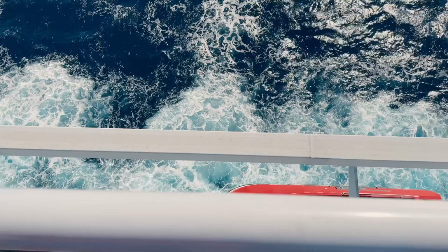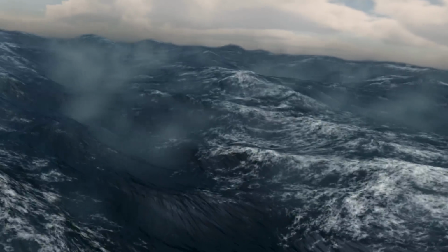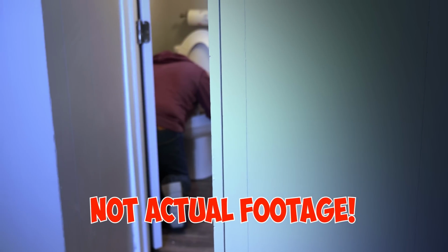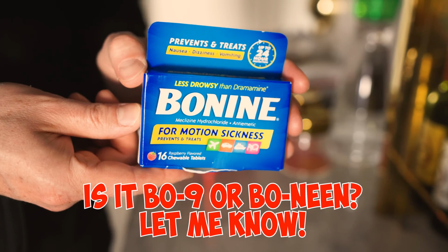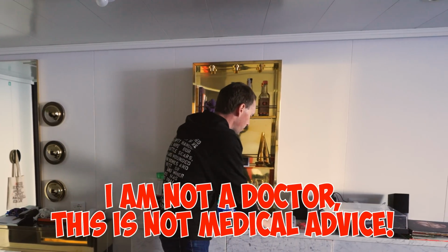If you suffer from seasickness, one thing that really blew me away is that although this cruise has been really rocky, Amanda has not had any issues with seasickness, which is amazing because if you remember the last video, it hit her pretty hard. So we asked around, and here's the strategy for seasickness. Bonine. You want to basically start taking this a few days before your cruise, and of course bring along some Dramamine as well if that becomes a problem.